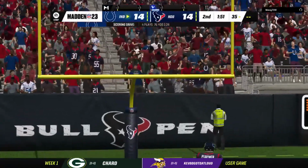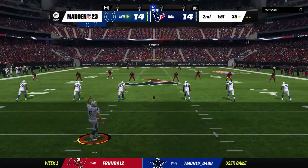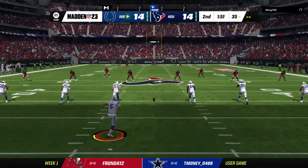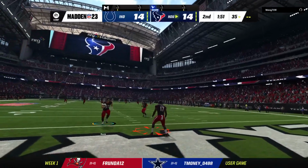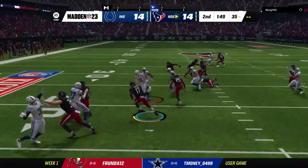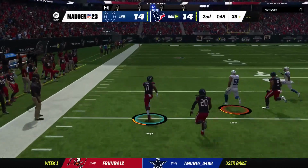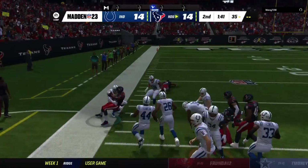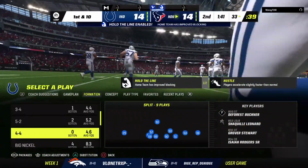Extra point by Gay is up and good. And we are tied at 14. This one tied at 14 now as he sends this one away. From his end zone is Byron Pringle. Oh, good return up past the 30. Past midfield. And he'll go out of bounds all the way down inside the 35.